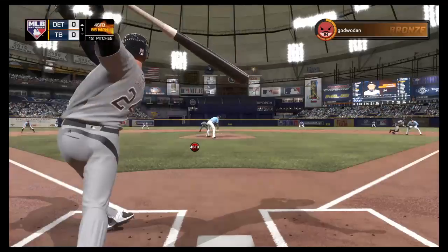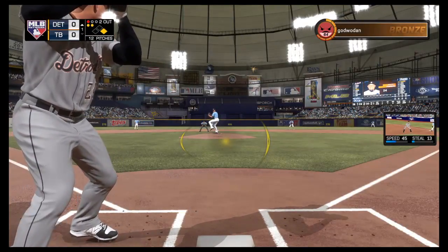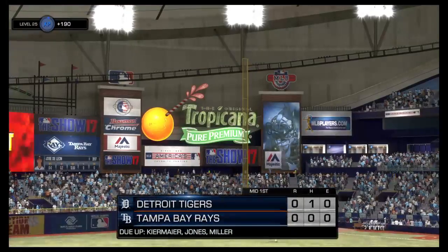I think if he executes that pitch on the corner instead of off of it, he probably gets some pretty weak contact, if anything. He jammed him. A swing and a miss. That retires the side.